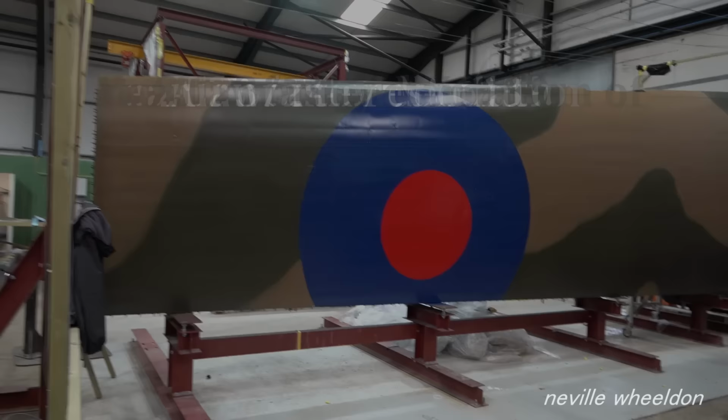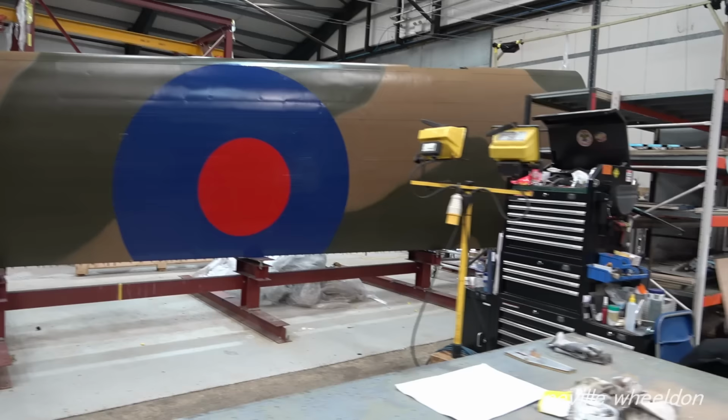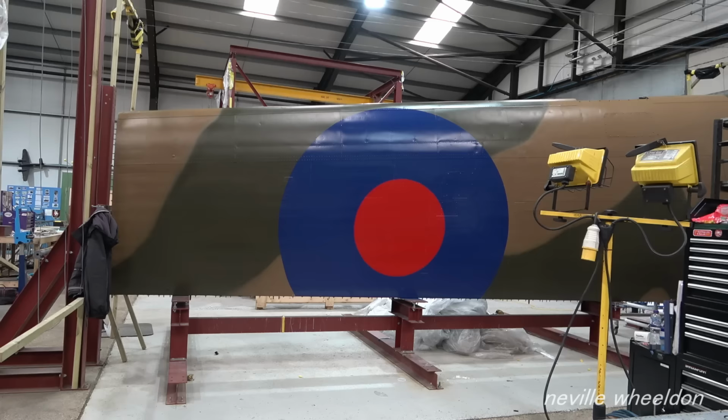You can walk in. Hi, this is video 239. As you can see, Mike has all but completed the paintwork on the French wing, NX644. He has to cover number 3 fuel bay in black paint.